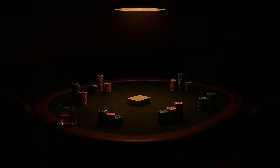When holding a small pair, a backdoor flush draw might occur if you have a pair of 3s with one of them being a heart, and the flop contains 2 hearts. Although you do not have a flush draw yet, the possibility of hearts appearing on the turn and river gives you a chance to complete a flush. Similarly, a backdoor straight draw might arise if you hold pocket 4s and the flop shows 5, 6, 9. Here, a 7 and an 8 on subsequent streets could complete a straight. These backdoor draws add layers to your hand, enhancing the viability of a semi-bluff.